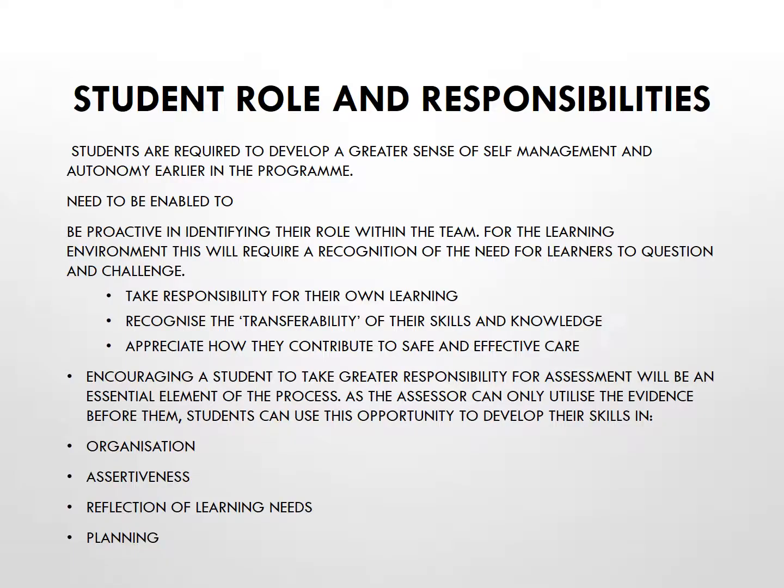So students are required to develop that greater sense of self-management. We need to enable students to be proactive, identifying their role within the team in the clinical environment. When I talk about we, I'm talking about practitioners as well as within theory. Students have that responsibility for learning, recognising transferability of skills, and appreciating how they contribute to safe and effective care. Also, they take responsibility for the assessment, planning assessment with assessors and making sure that the evidence they present to their assessors actually meets the requirements in order to pass.